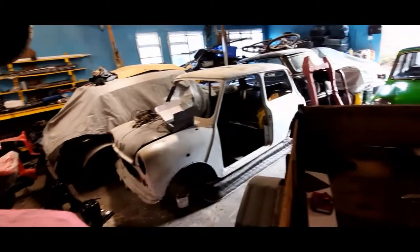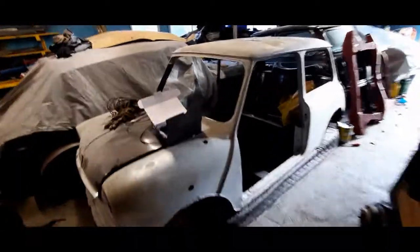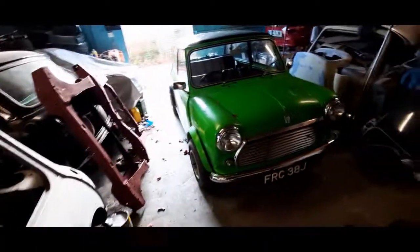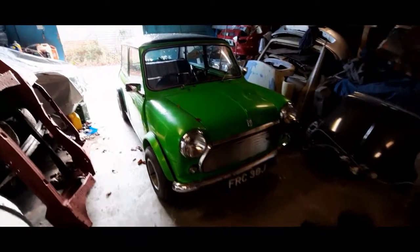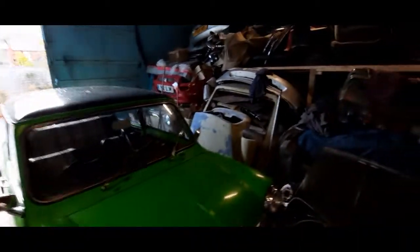Don't know how much of this work I'm going to do today because of Boris Johnson. We're going to try and get as much done as possible. We've dragged this shell out just so that we can start working on that if we get the time. Kermit, of course, is here. He runs and drives, so it's pointless doing anything on him until he breaks.